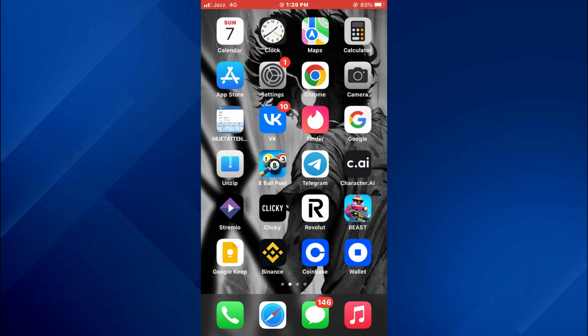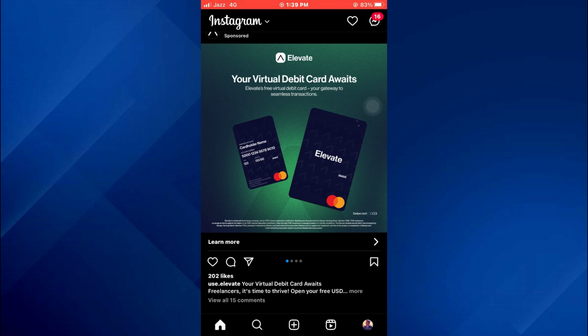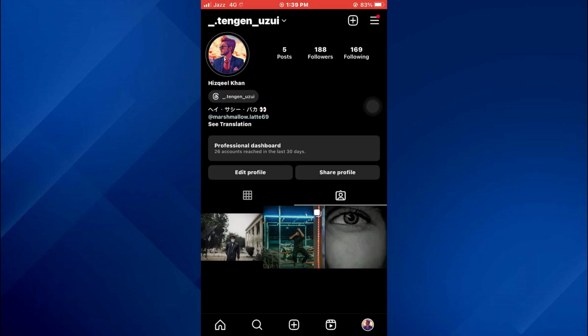First of all, open up the Instagram app on your mobile device and make sure it is updated to the latest version available. After that, sign into your account and you will be redirected to your account's timeline. Here, tap on the profile icon at the bottom right corner of your screen and your profile page will open up.